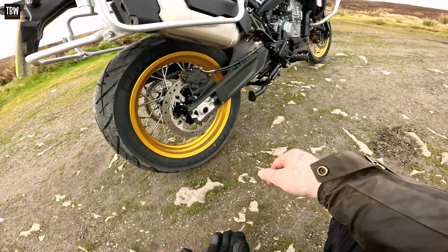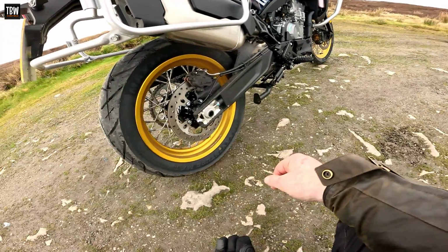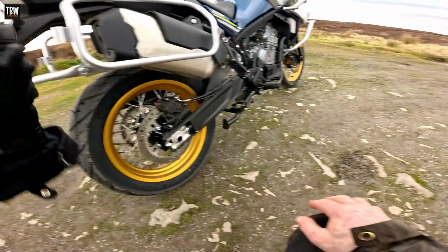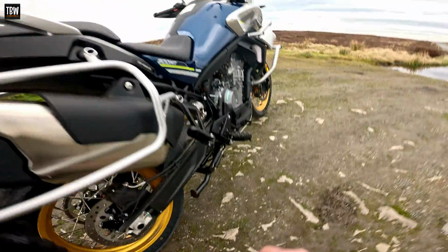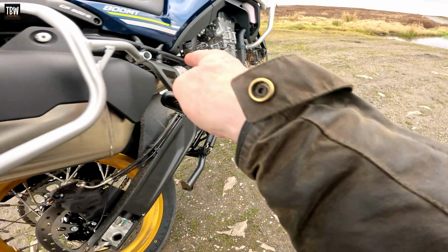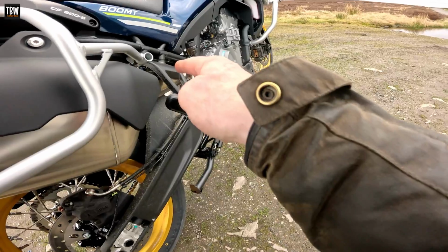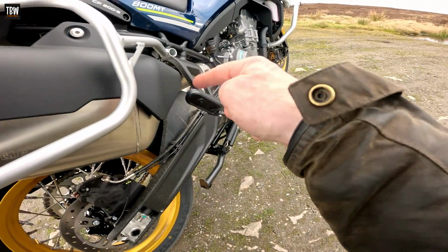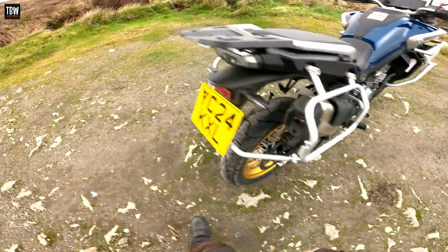Yeah, you either love or loathe gold wheels, don't you? But I think in terms of the overall presentation of the bike, they look pretty good on this one. So yeah, that's the back end of the bike. We've got standard single shock absorber suspension at the rear that is adjustable for preload and has 150mm of travel.